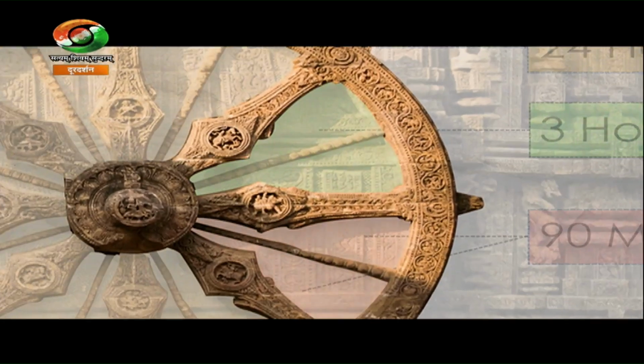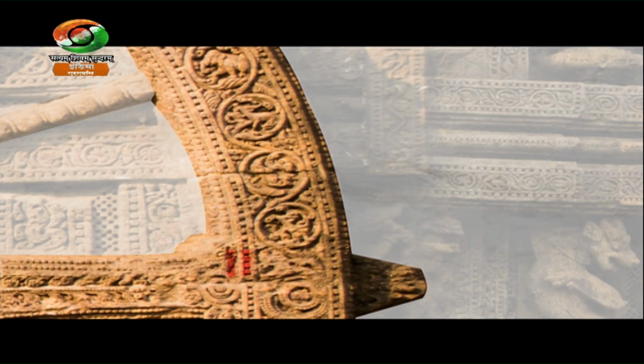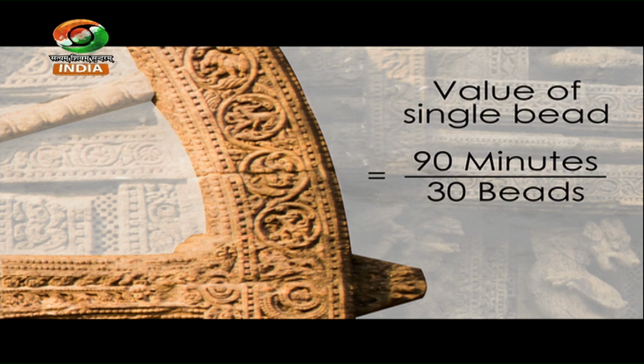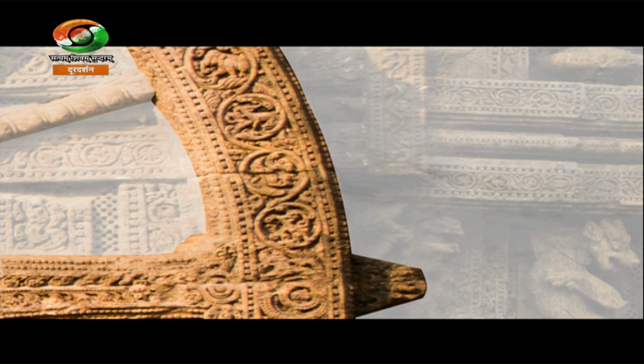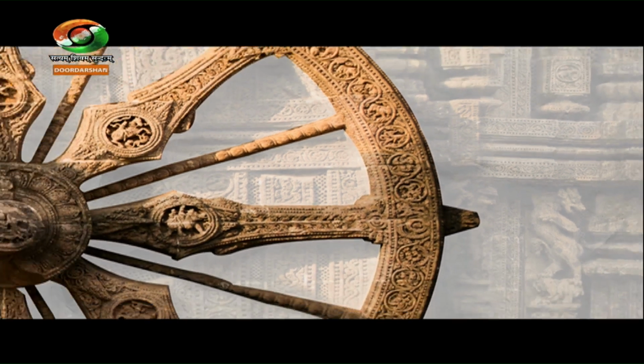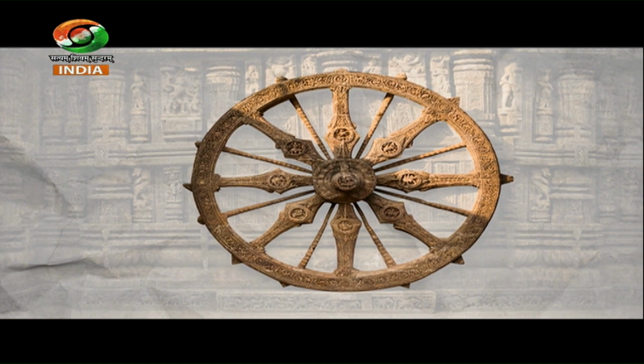Now the edge of the wheel is also marked with tiny beads. There are 30 beads between a minor and a major spoke. So the 90 minutes is divided by 30, which means that each bead has a value of 3 minutes. The beads are large enough, so one can also see if the shadow falls in the center of the bead or on one of the ends of the bead. This way we can further calculate time accurately to the minute.